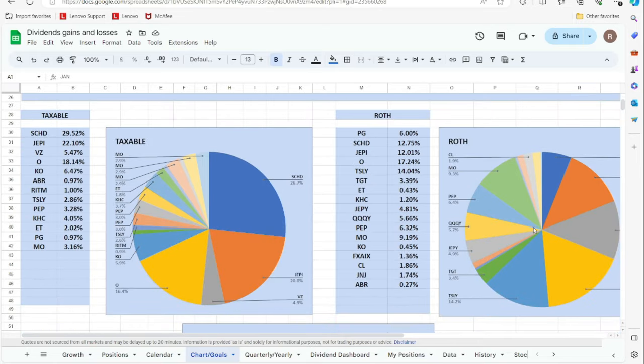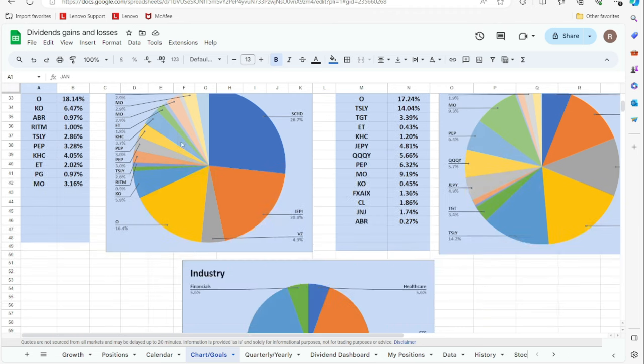While these are up today, you can see the pie charts for what I hold. You can see the Roth now is looking pretty lengthy here as I add to it, and a little more balanced than the taxable account. The taxable account, I haven't added any money in as I'm focused on trying to max out the Roth. Once I get to that max out figure, then obviously I'll be putting money into the taxable.